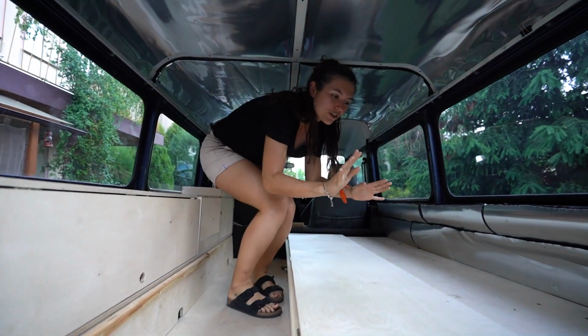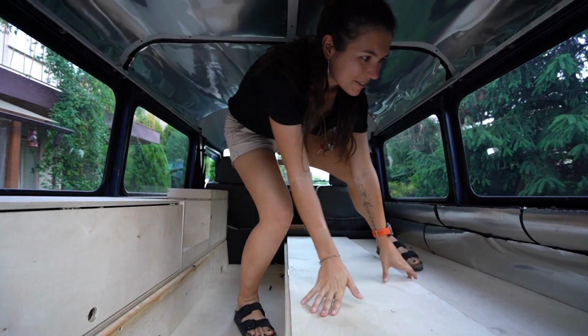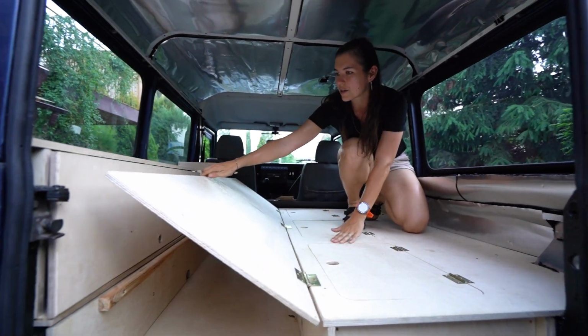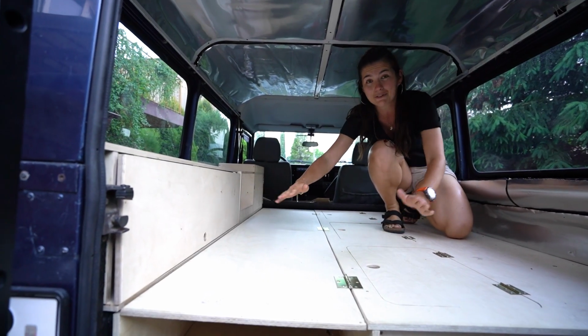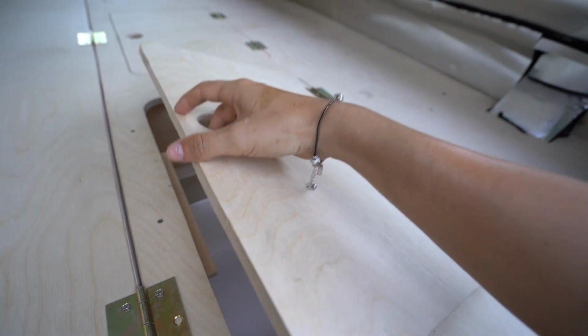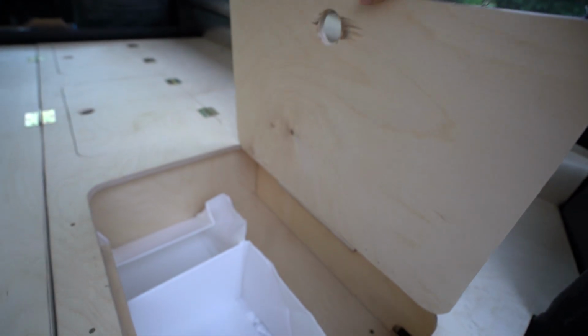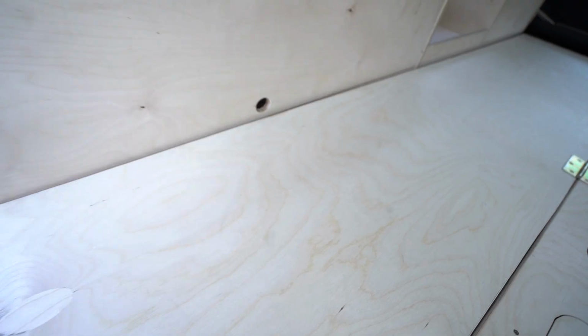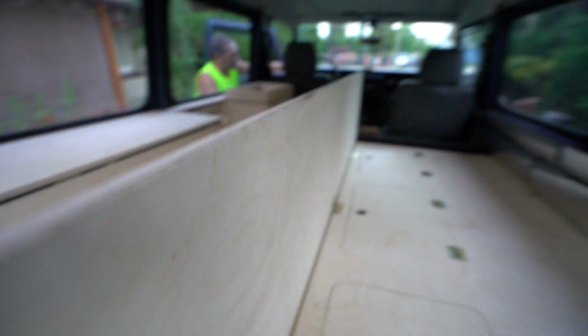First of all, I want to show you where I'm going to be sleeping. So here's a bed. Here we go. So it folds out like this. I have 2 mattresses, one which goes here, one which goes here. These are boxes for storage. There's 3 of these and they're really cool, super pretty. Alright, we fold the bed once again.